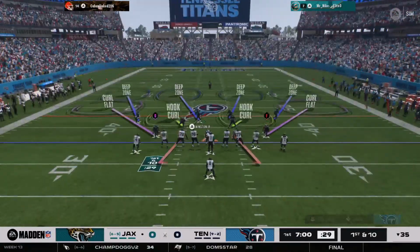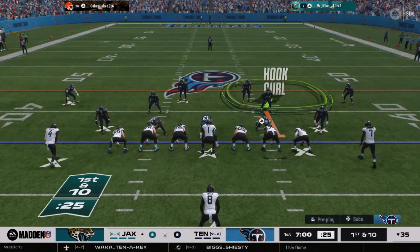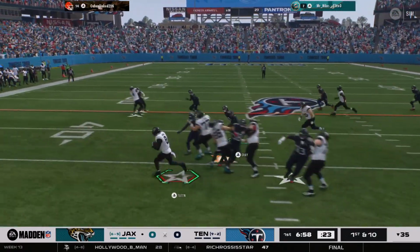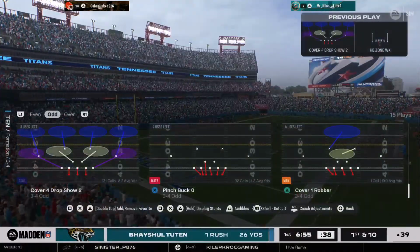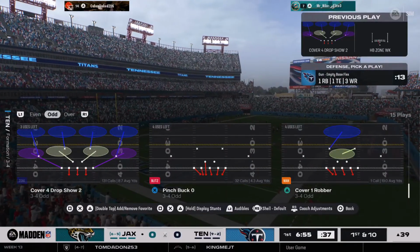All right, let's get this one on the road, Brock. It is 1st and 10. First carry now, this is Bashal Tutin. And he's down inside the 40 before he's escorted out. That's going to pick up the first down after a gain of 26.